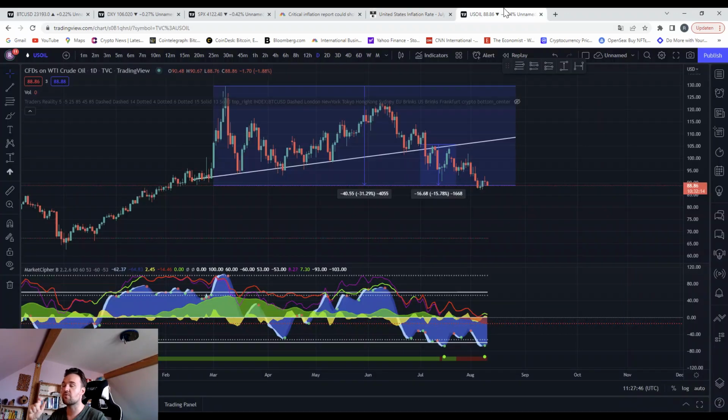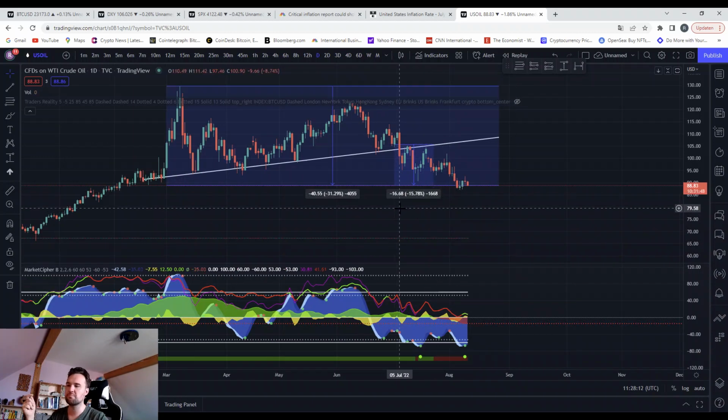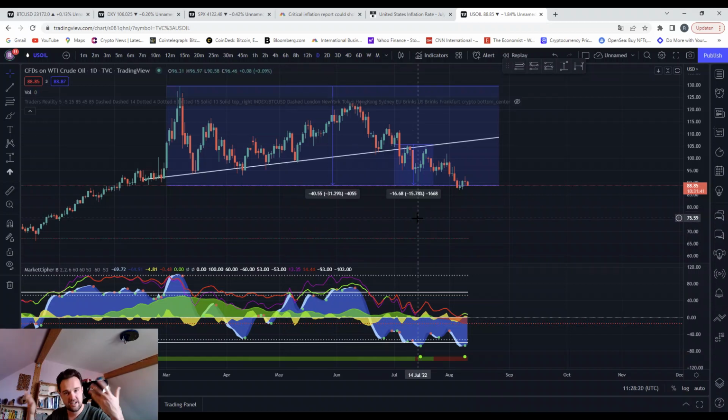What is probably the reason? The price of oil, because oil is very important in this CPI index, and the price of oil has come down from the top of $130 now to $88.8, so let's say $89. But the interesting thing is that this was a 31% drop from the top to the bottom, but from July measured it was a 15.7% drop, so almost half of the move down from that really top is actually in the last month, and that is where the data is coming out over the month of July. So that's going to be very interesting to see.